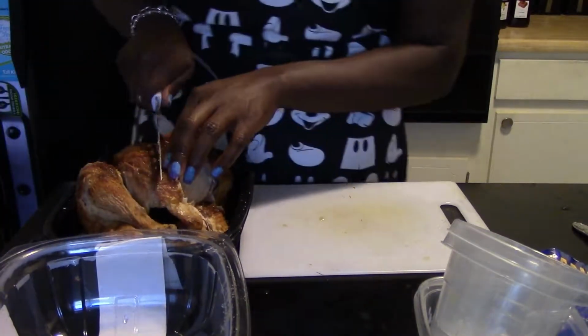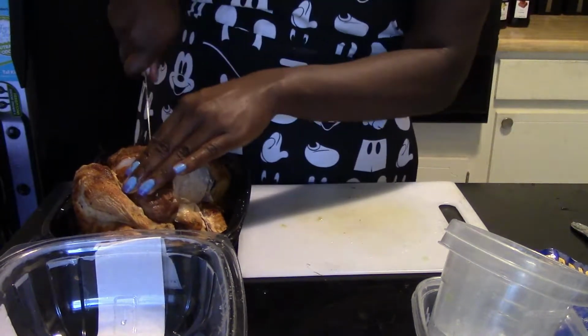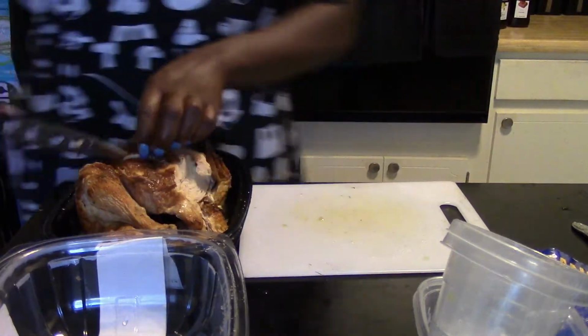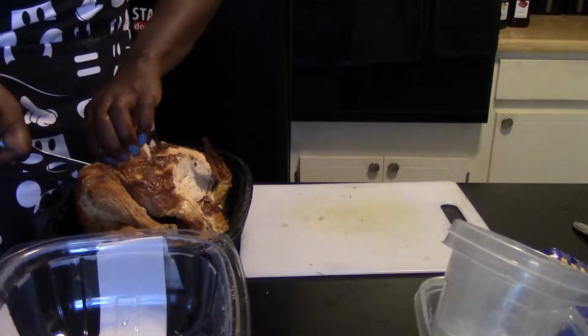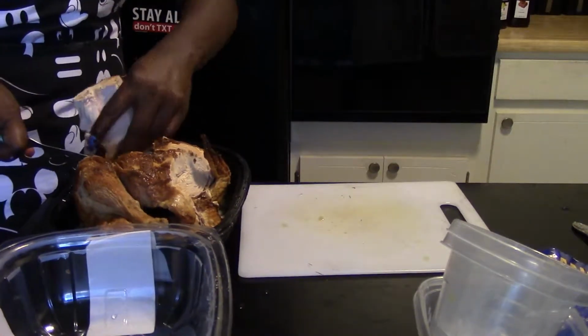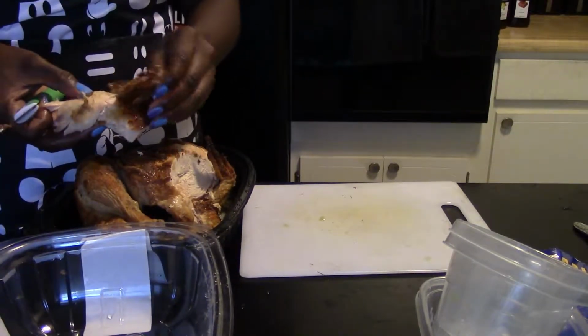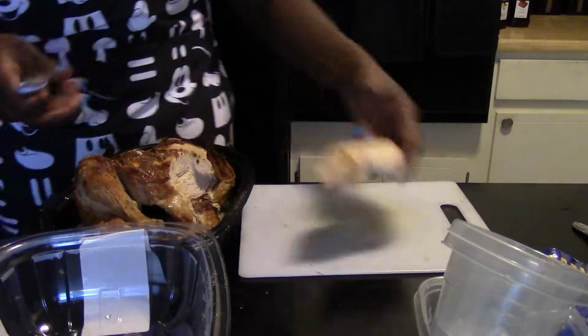So I'm going to go ahead, crack this roasted chicken in half, and I'm going to take off the breast and I'm going to dice it up. And the skin should just come right on off. Like so.